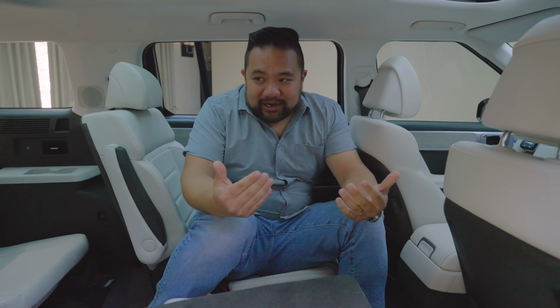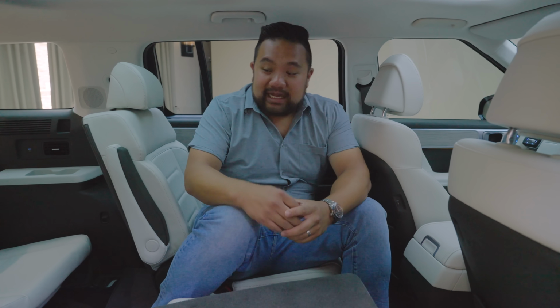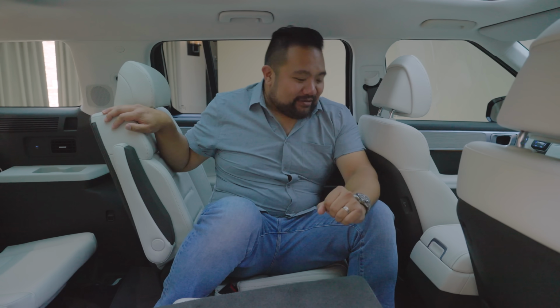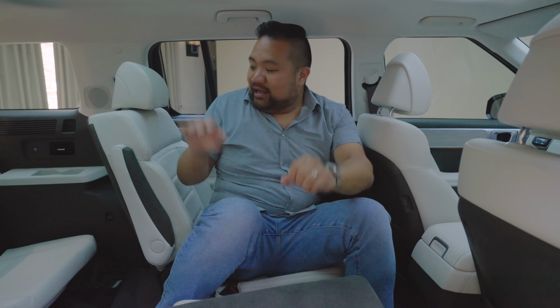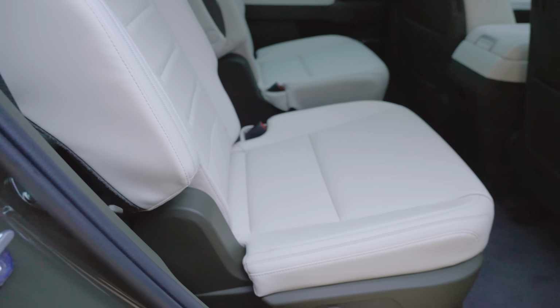This being a pre-production model, it doesn't really have all the features that will eventually be on this vehicle, but Hyundai has added for the second row the relaxation mode that you do get on the front row of the Ioniq 5. So there will be a little footrest that folds out here, and this seat will fold back almost all the way, making it an ideal place for a nap or to rest while you're on the go.